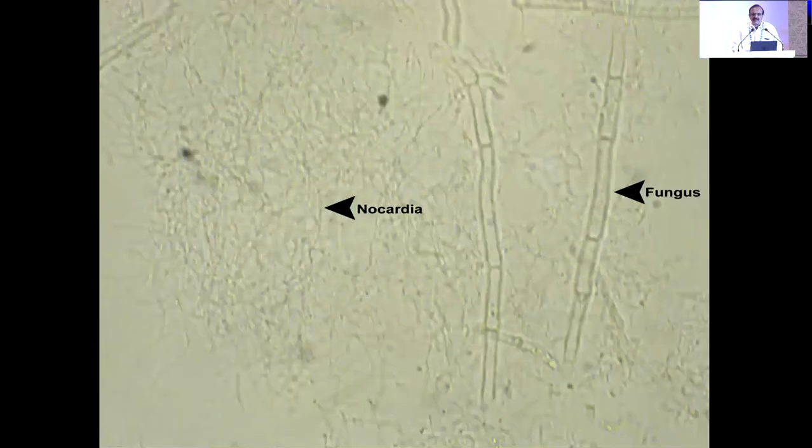So all things which look like a filament in KOH are not fungus. As you can see in this, fungus is much broader, something like a sugar cane, while nocardia is much thinner, like a string, like vermicelli. So that is the difference between nocardia and fungus in a KOH. That is one thing you need to understand, that you can have these kinds of things in both these organisms.